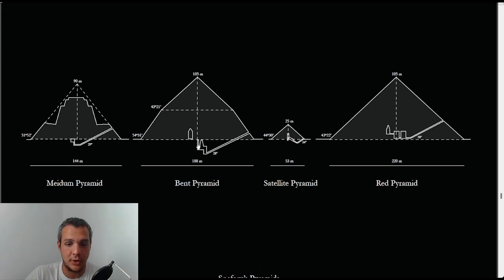It's one of those questions. Also, if you see the blocks of the Bent Pyramid, they're not like the blocks of Saqqara, of Djoser. These are not blocks of the third dynasty. This is fourth dynasty, and fourth dynasty pyramids are another level. The blocks are way bigger, and also the sophistication of the chambers increases a lot.